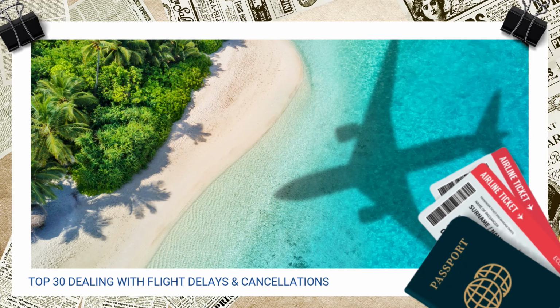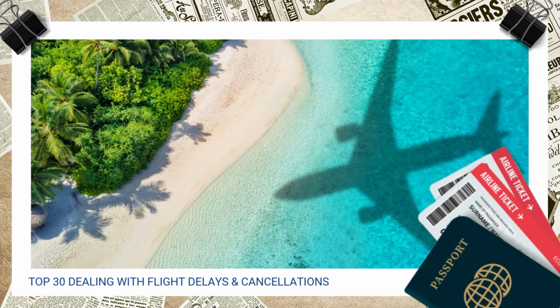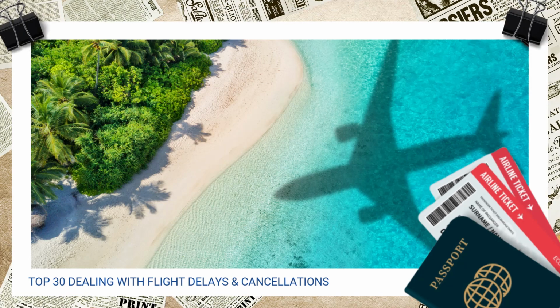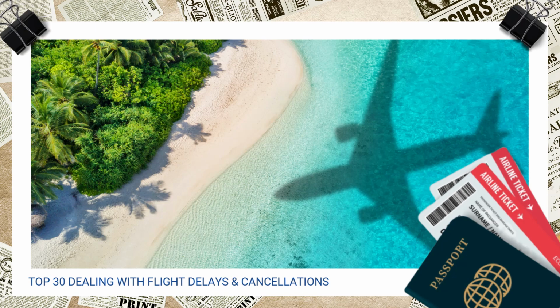Delays beyond your control. Some policies cover delayed flights when the cause is beyond your control, like weather disruptions or airline strikes. If you know that your travel insurance covers this, you can save receipts and keep documentation of the delay to submit for reimbursement. 7. Staying comfortable during long delays.